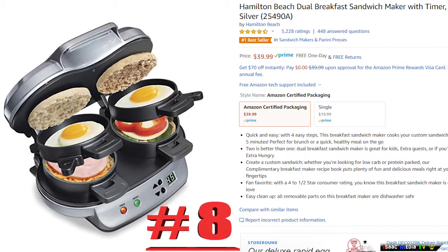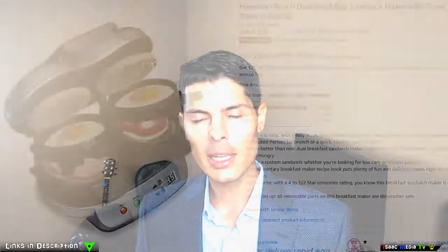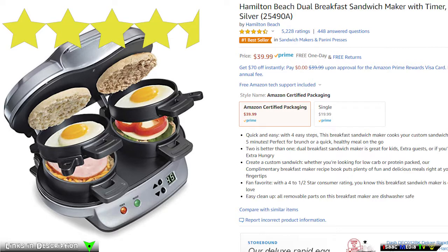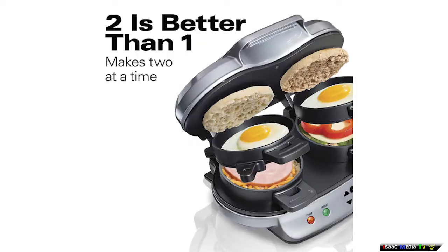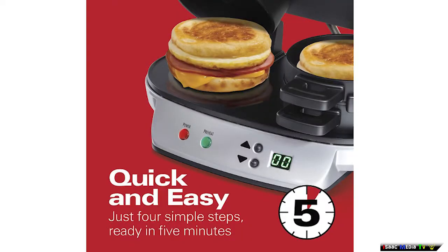Next, get her this Hamilton Beach dual breakfast sandwich maker with timer. Check this out. This product has 5,232 reviews with an average rating of 4.5 stars, and it's only $39.99. It's quick and easy with 4 easy steps. This breakfast sandwich maker cooks your custom sandwich in just 5 minutes. So it's easy cleanup. All removable parts on this breakfast maker are dishwasher safe.